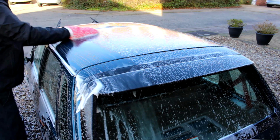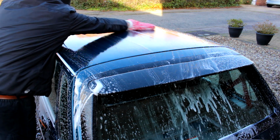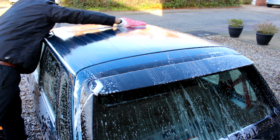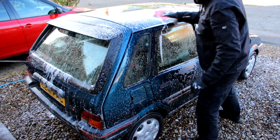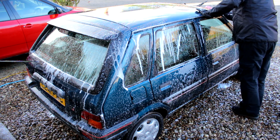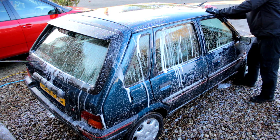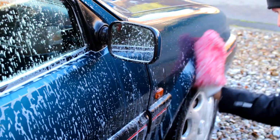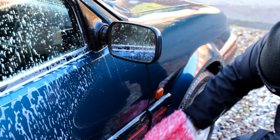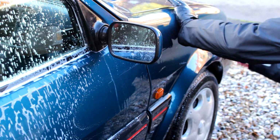This stuff smells divine. It smells of eucalyptus and it's very, very clingy. I didn't really know what they meant by cleanse shampoo until I actually used it on the Metro and saw the finish it leaves. And yes, I can reach right across that windscreen. Some people might think this is a gimmick, having a smell or a scent in a shampoo or a car soap. It makes for an easier and better wash experience.